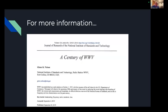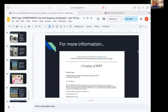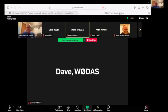This is an image of page 1 of the paper that I wrote back in 2019 about WWV. If you're interested in that, there's a link here, I believe, that Dave has on the email and the website about that paper if you'd like to read it. So that concludes my presentation, and I'm here to answer any questions you might have.